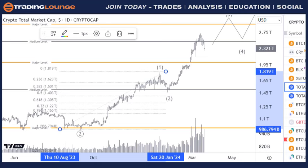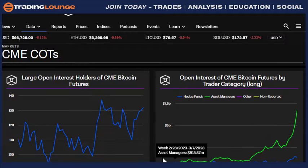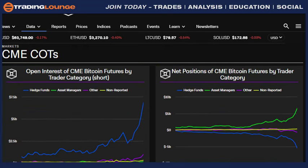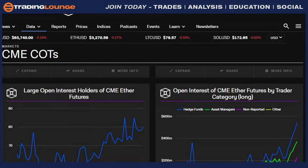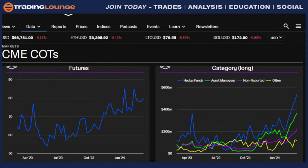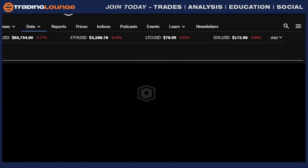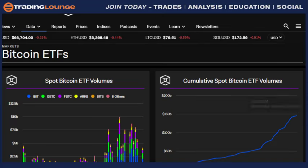I think I might just have a look at CME's futures market here. We can see that the open interest here is still extremely high, which is good, and I just want to check on the ETFs as well. So this is the Bitcoin ETF.